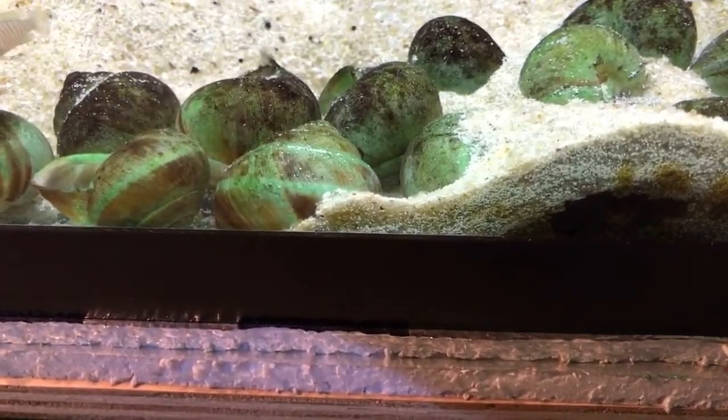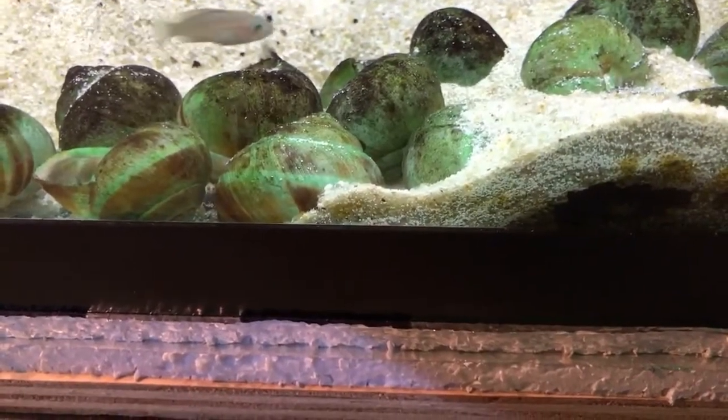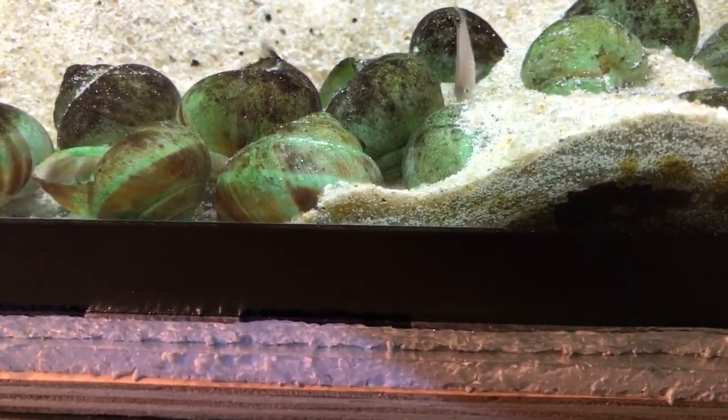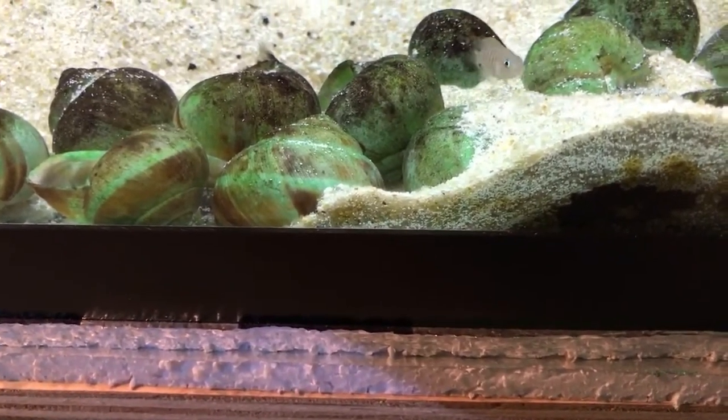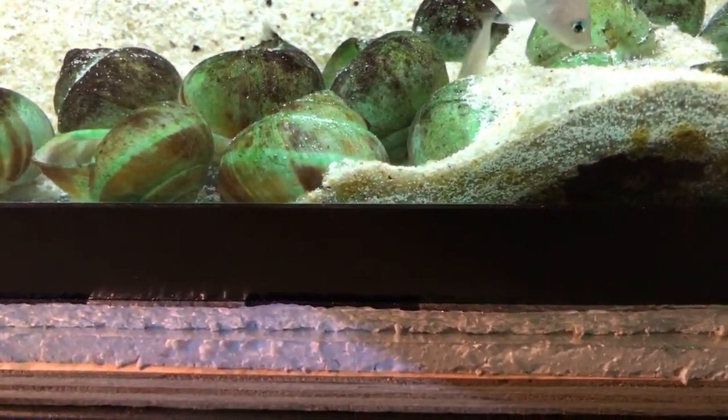Okay, and let's see. I'm so behind, sorry. So Blake got some bumblebee dart frogs for me. The 3 tadpoles that I raised that you saw in the videos, those are Blake's. And I'm glad to know they're doing well, Blake.